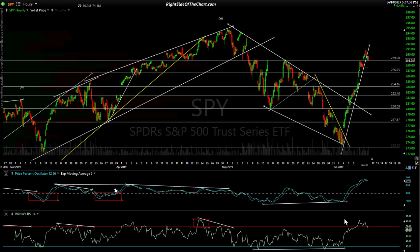Now, I'll say this: I don't expect to put in a divergent high. It is possible. In other words, what would that look like? Well, we continue to move higher, whether we backfill that gap or not, and then the indicators make lower highs like this. Certainly possible, like we had back here. I'm not favoring it. Why? It has to do with the longer term charts we'll get to in a second. I'm still viewing this as a counter trend rally in a much larger move down. And if so, you usually get one and done overbought readings.